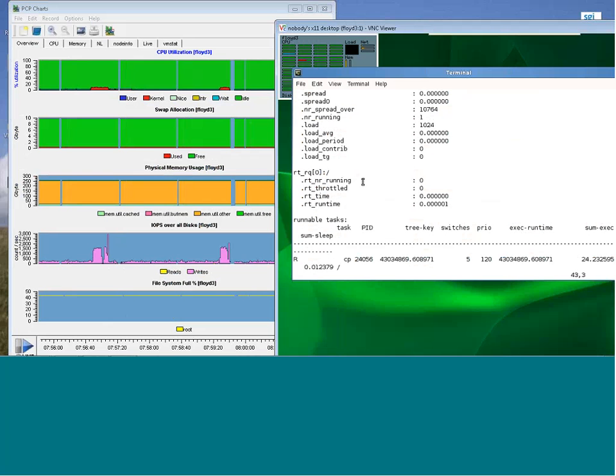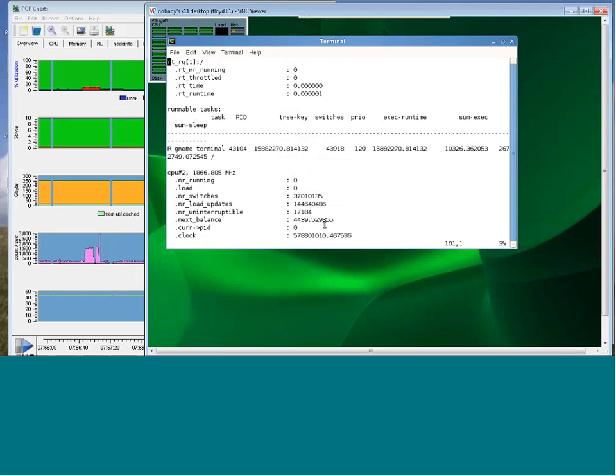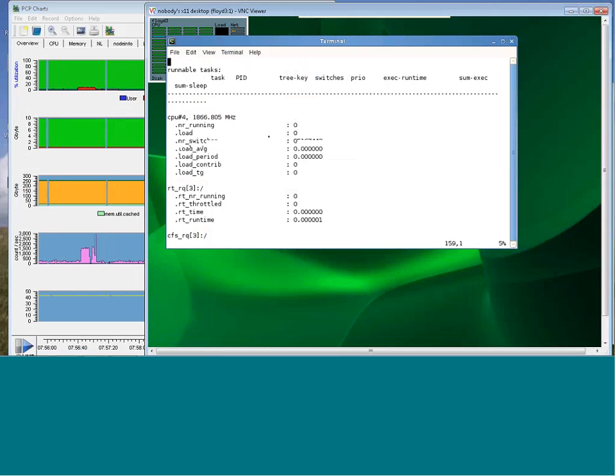I'm interested more likely in the later CPUs. Well, here I was able to see myself. Here's the copy command, copying the sked debug, GNOME terminal. By the way, when you have that high context switching, there is a field here for context switches.